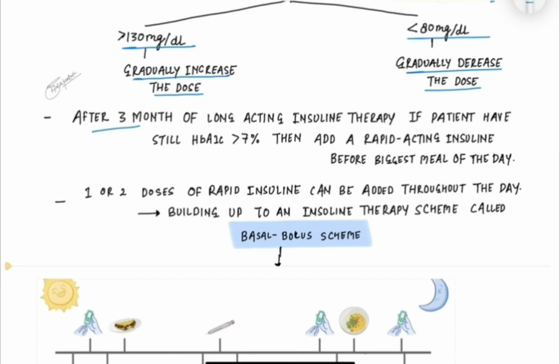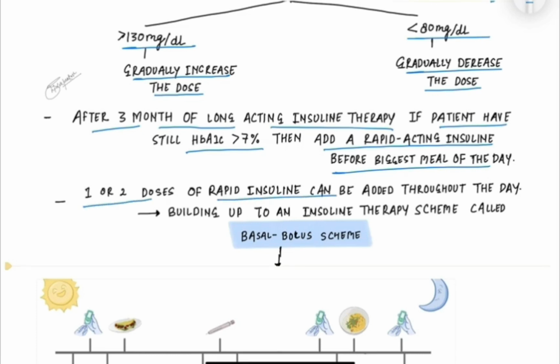After 3 months of long acting insulin therapy, if the patient's HbA1c is still greater than 7%, add a rapid acting insulin before the biggest meal of the day. 1 to 2 more doses of rapid acting insulin can be added throughout the day, building up to an insulin therapy scheme called the basal bolus scheme.